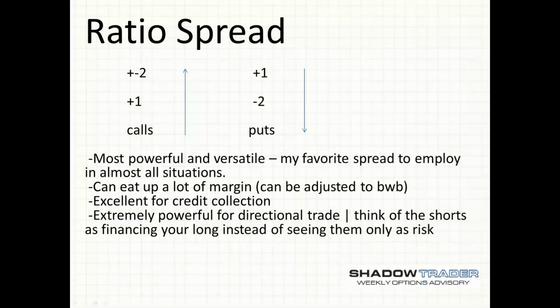And you will not be successful in ratios if all you think of is the risk. You'll be more successful in ratios if you think of the shorts as their function of financing the long. When I put on a ratio, I do understand the risk, and I am very cognizant about the risk. But I am far more excited about the fact that it's giving me a call option or a put option for free. And that's really important to note.